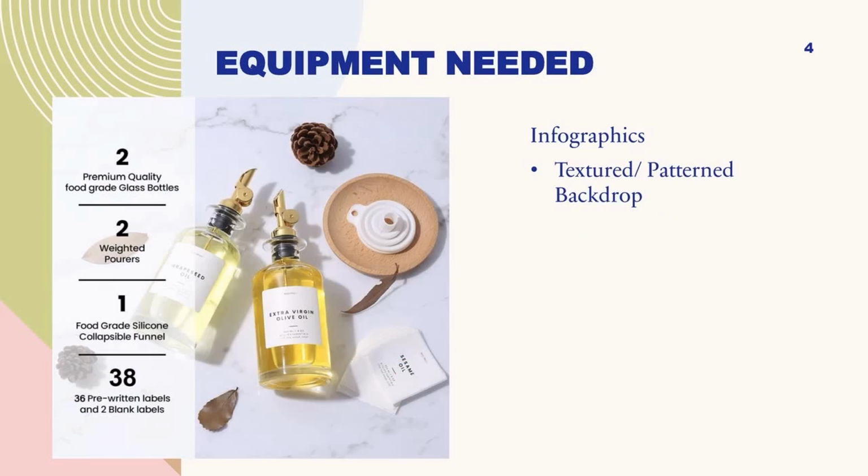Okay, and now for infographics, of course, you're going to need the same camera, the same lights. But for backgrounds, these are your hero shots. So you want to show your product and its functionality. And so these are going to be really clear images of your product, but also looking aesthetic. So you want to pick out a background that might be a solid color that is a part of your branding palette, or you can pick out a linen cloth, a wooden textured paper or something.